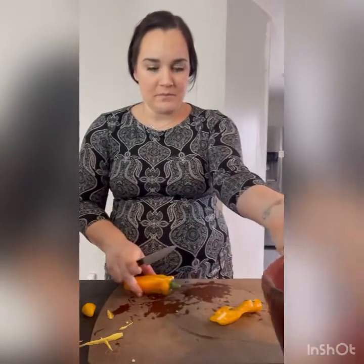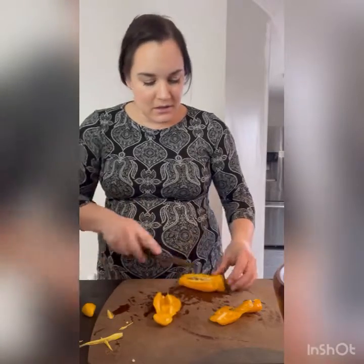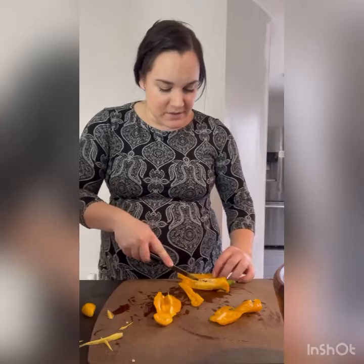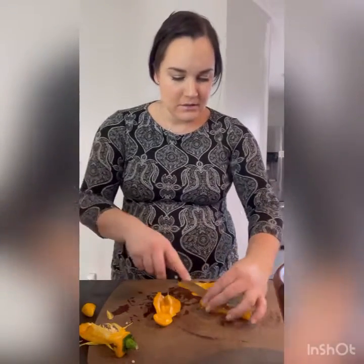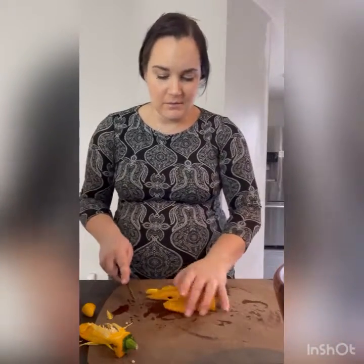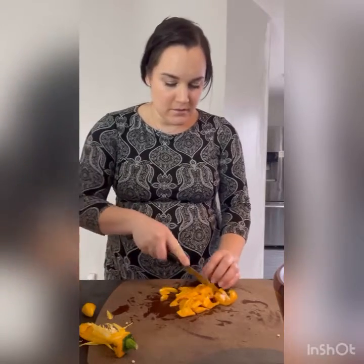These you can just kind of trim right along that green stem. Sorry, I'm cutting in behind the bowl here. That way you're avoiding some of those seeds and membranes being loosened, just to make your life a little bit easier. Okay, that's going to go into our bowl.